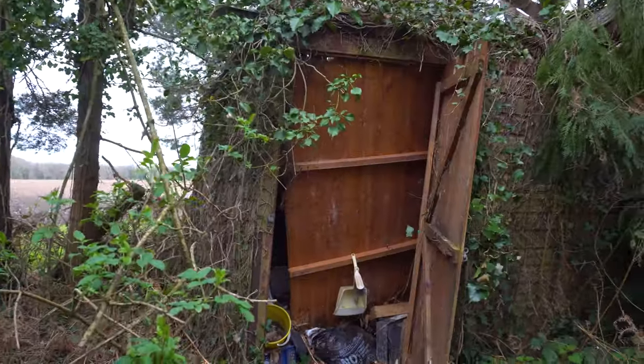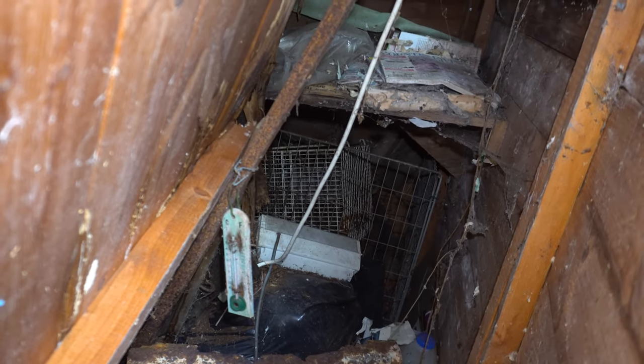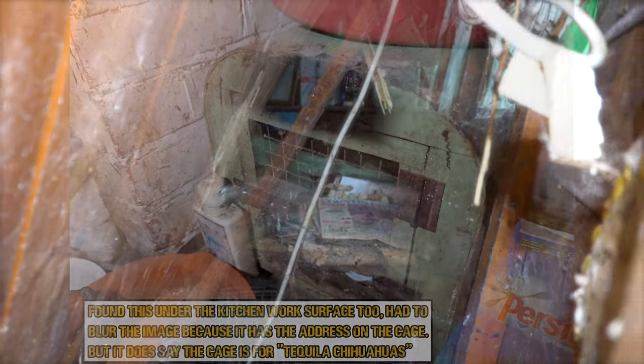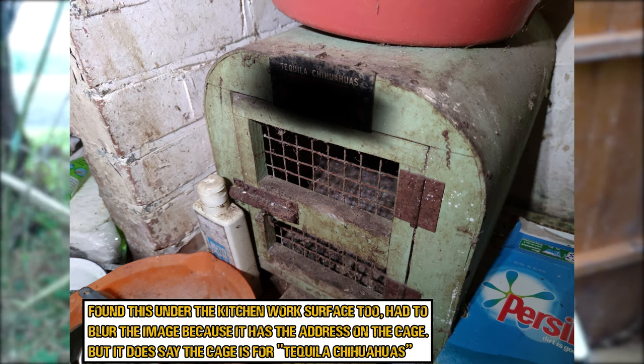Let's assume we can get in here. It looks like it's half collapsing. God, yeah, doesn't it? Oh, there's quite a bit in there. That's a shame because I can't really get in. Okay, I don't know if you guys can see, but there's a little table over there with some more cages. It definitely feels like this person kept chihuahuas in particular, but dogs of some description. But these cages look very, very small. I mean, there's one under the kitchen counter that is absolutely tiny, and it says it's for tequila chihuahuas, but it looks so small.